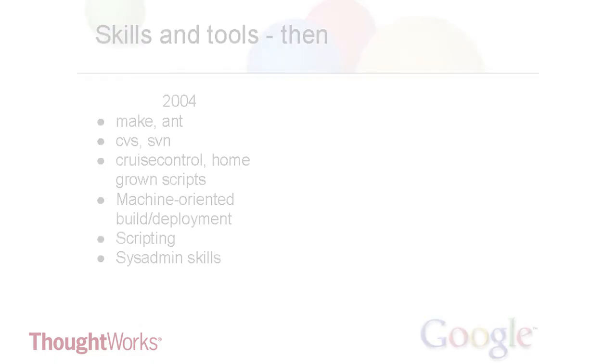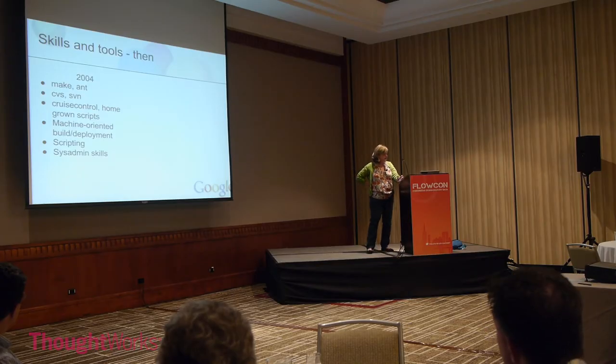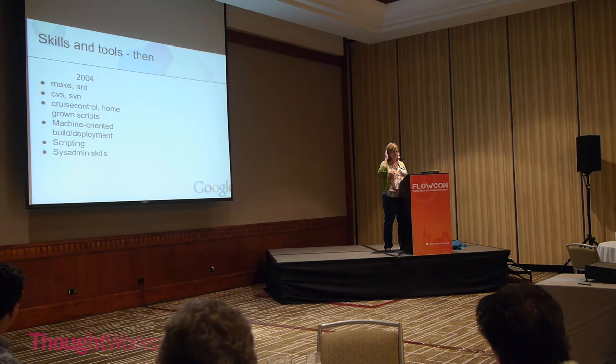That release engineers have. I've been involved with products for 20-something years, but I've been doing release engineering probably since 2000. And the skills have changed and the tools have changed drastically. We saw the same thing with system administration. System administration is a different discipline today than it was 30 years ago. In 2004, we were typing on our terminals, we were doing make, ant, we were using CVS and SVN. I was using CruiseControl and a combination of CruiseControl and homegrown scripts. We thought about deployment in terms of machines. We had machines, we were pushing software through.